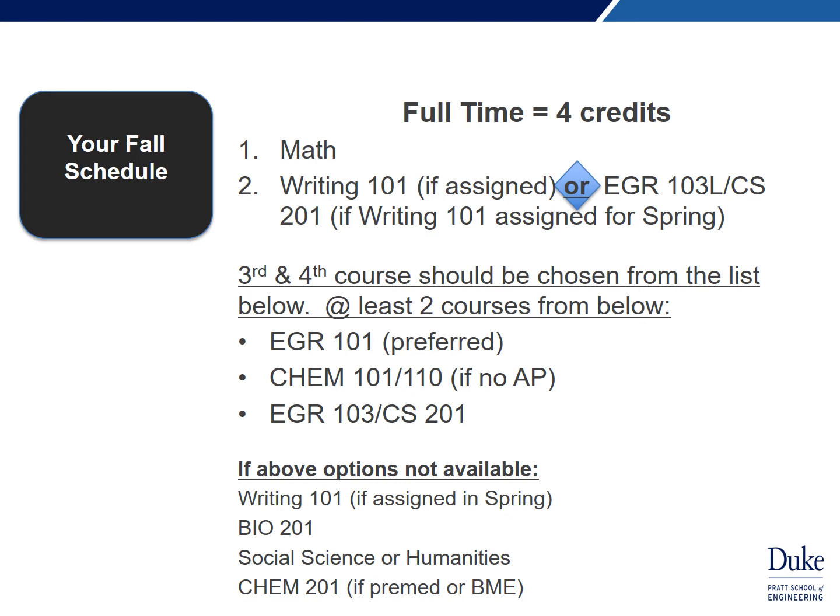For the fourth course, you should be taking your chemistry. So if you do not have any chemistry AP, then you will take Chem 101 as your fourth course. If you do have chemistry credit, then you should select a different course from this slide, from either the middle section or the last section.